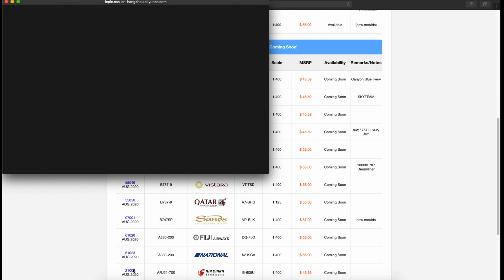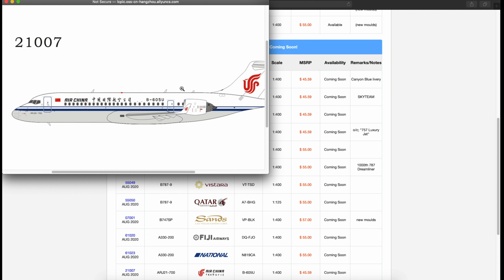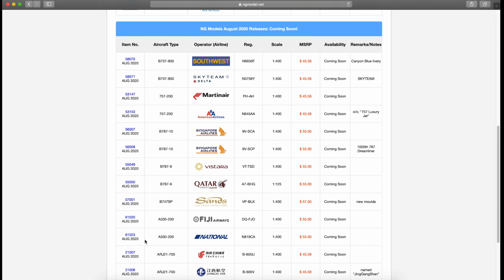Alright, ARJ21-700, this is the new Air China one that was just delivered in late June. Bravo-805 Uniform. These are kind of cool actually. Apparently what happened is China bought the rights to the MD-95 project after it closed and after McDonnell Douglas went bankrupt. Boeing sold it to them, and that's why this aircraft looks like that, because they basically bought the rights to it.